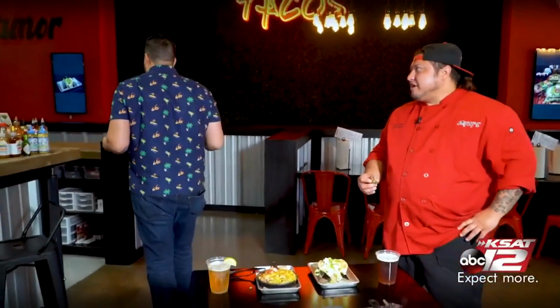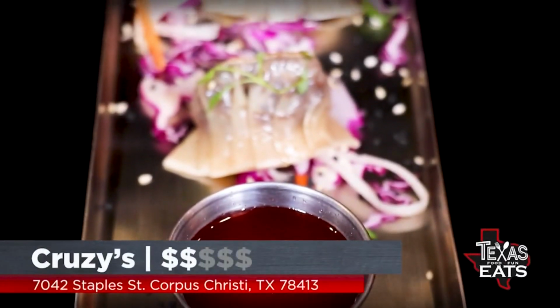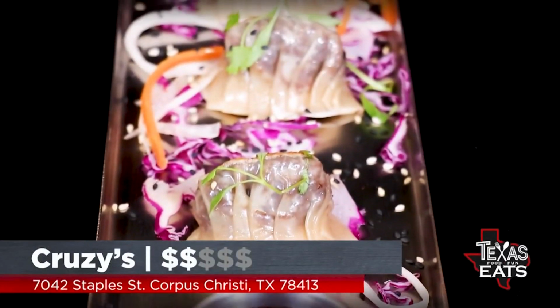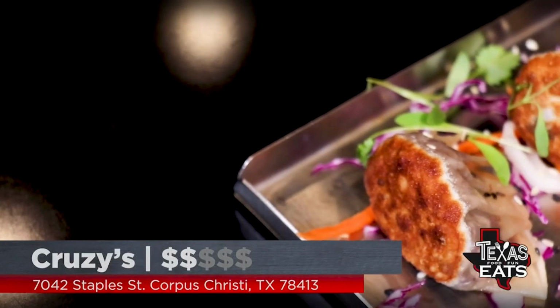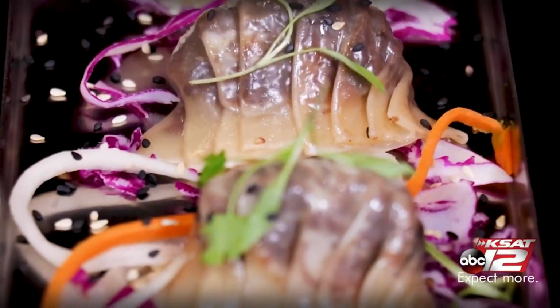Hand-rolled barbacoa dumplings. I mean, it doesn't get any better than that, but it can because it comes with big red sauce on the side as well. It's the salty, sweet combination you didn't know that you need, and the outside of that dumpling is fried. So it has a good little crunchy texture on there as well. Super tender barbacoa. I mean, it's wild, it's weird, but it's delicious. This is fun. This is so creative.